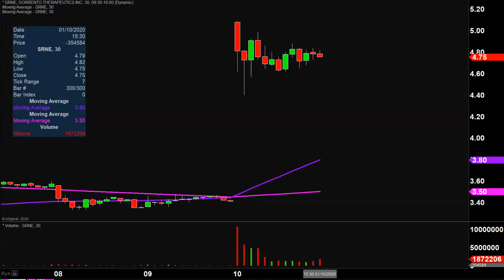Quite the eventful day on this one, not only from the price action point of view, but you look down there at the volume and well above average volume on the day. So a lot of eyeballs on this one going forward. So let's map out some levels of support, and then we can talk levels of resistance.